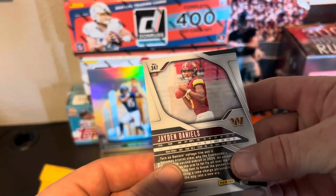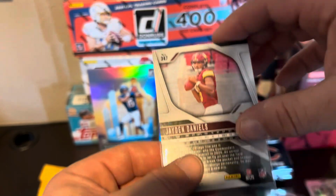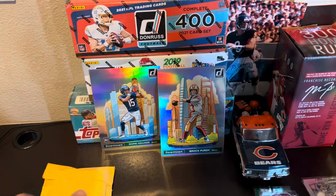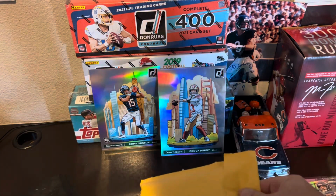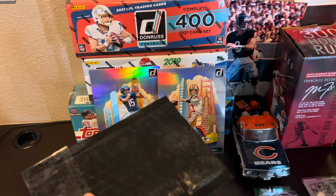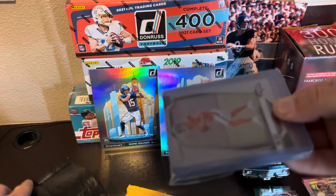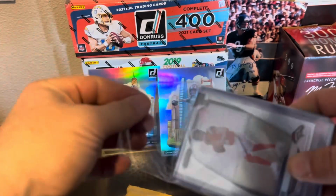Okay, here's the scary part. I think this is okay. It's good. Just clean it up a tiny bit. Jaden Daniels has got a bunch in there. I don't know what that is. This one feels thick too. Well, this got a bunch of cards as well.